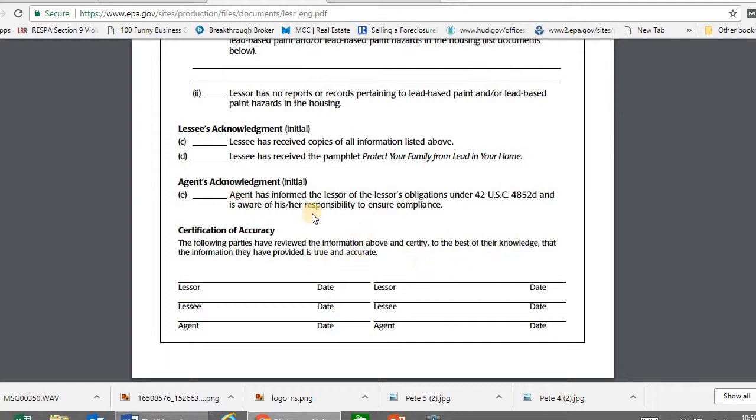Last but not least, and then we're going to be done here, it is very important that everybody that needs to sign this does sign it. It's the certification of accuracy. This is where everybody signs. We want to make sure that if applicable, the owner signs here and puts the date. Obviously the tenants sign and put their date, and then the property manager or the property manager's authorized representative signs as the agent and dates.